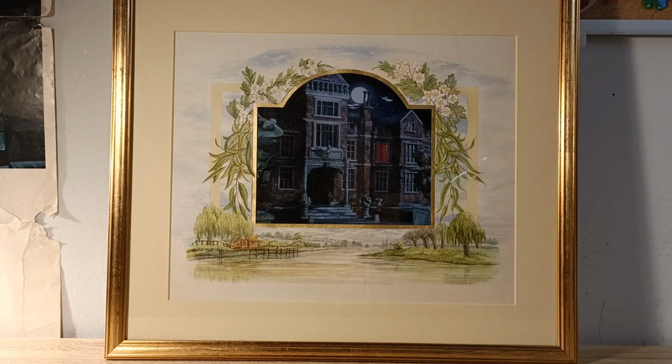This is obviously very, very special to actually own the original painted piece, not a print. Prints of these were never even available. It is the one and only. So very, very privileged to have this. So let's zoom in and look at some of the detail.